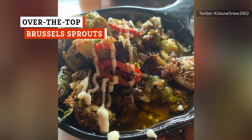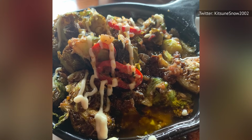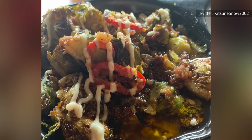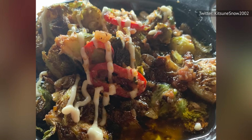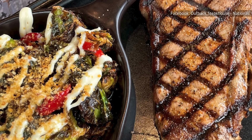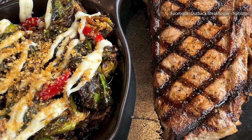Over the top! Introduced in January 2023, the over-the-top Brussels sprouts are really just that, over the top. Outback doesn't list this item's calorie count on its website, though some estimate this sizable side comes in at a whopping 1,010 calories a plate. But how can that be?